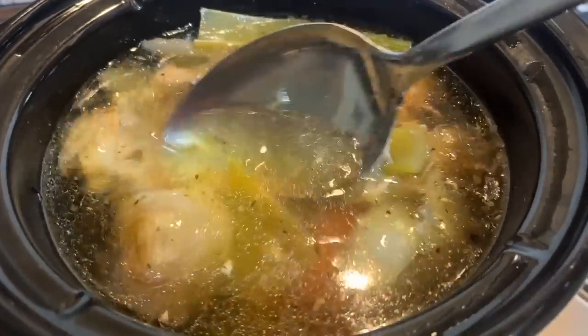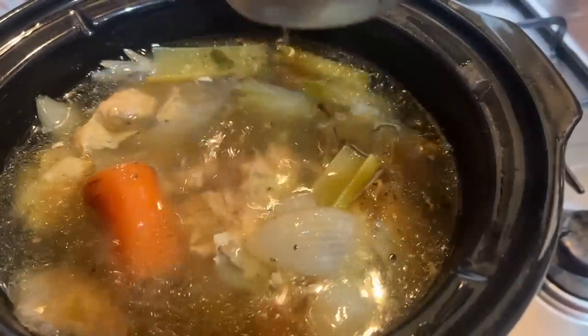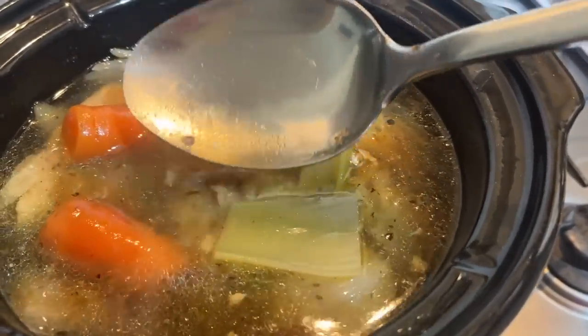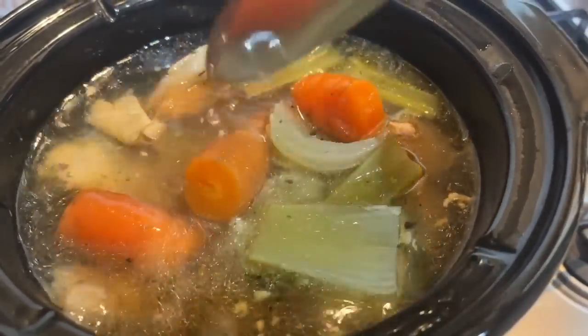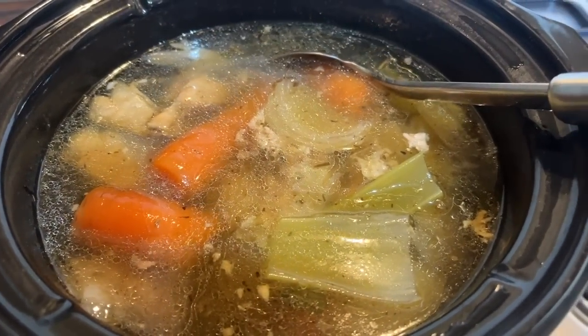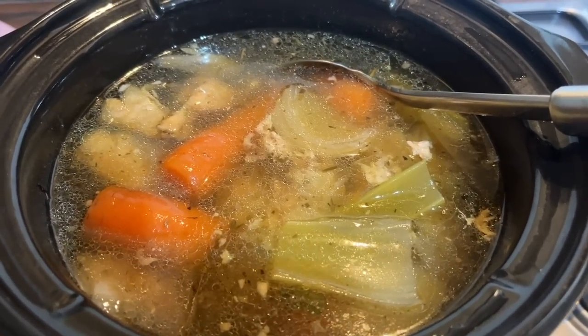So I left it about 5 or 6 hours, I think it was in the end, on low, and I've just let it cool. Tomorrow I'll make soup with it because I've left it a bit late and I'm a bit tired now. But it smells lovely and it's really flavoursome and coloured. So I think it'll be a really nice basis for my soup tomorrow.